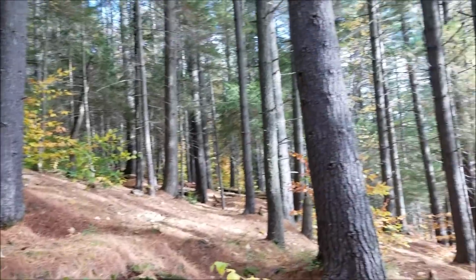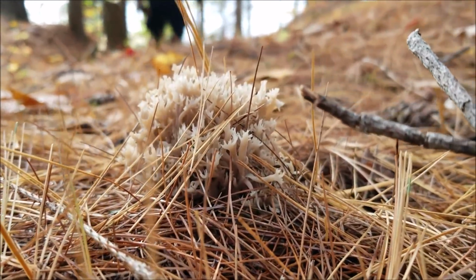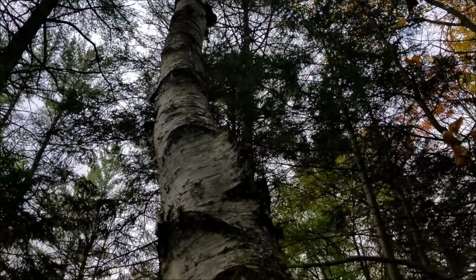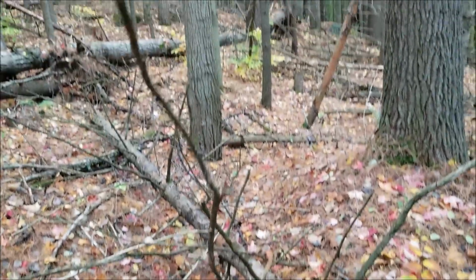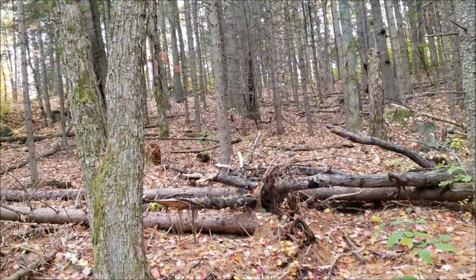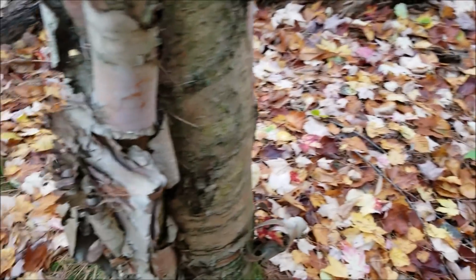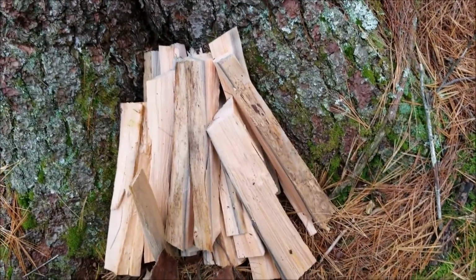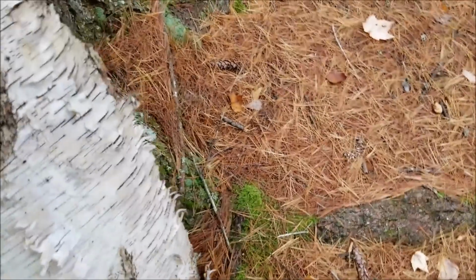This forest is a baby compared to what used to be here. Bit of coral mushroom. Can't get to that though. Plenty of firewood when you just take a little walk away from camp. A lot of dead down wood here, some mix of soft and hardwood. Some split pine, that should catch easy. A little bit of pine bark, some birch bark. We'll leave that behind.